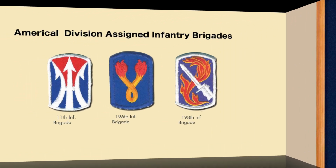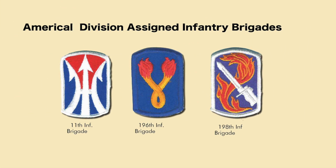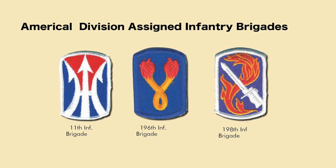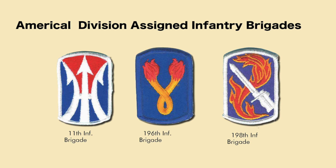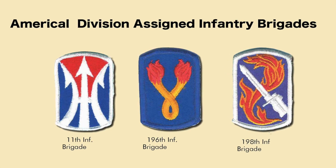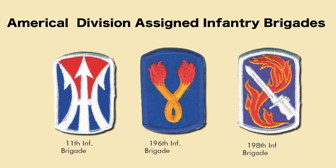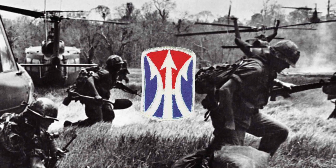As I mentioned, the Americal Division was activated in Vietnam, and its 3 major fighting elements were the 11th Infantry Brigade, the 196th Infantry Brigade, and the 198th Infantry Brigade. So let's take a look at these 3 brigades. The 11th Infantry Brigade was nicknamed the Lafayette Division.